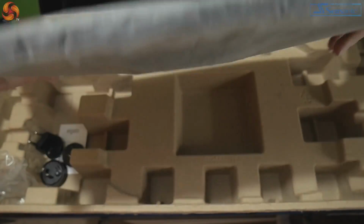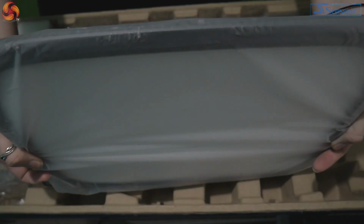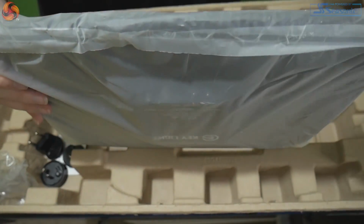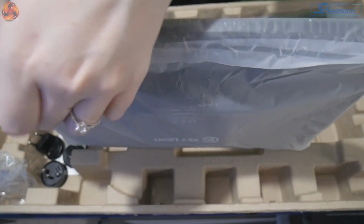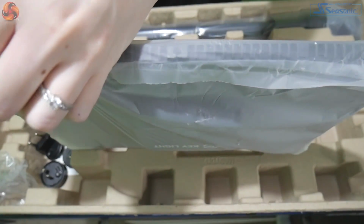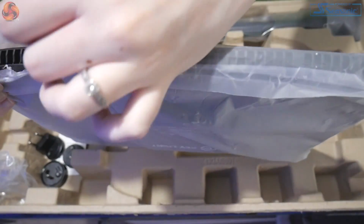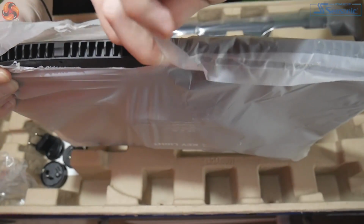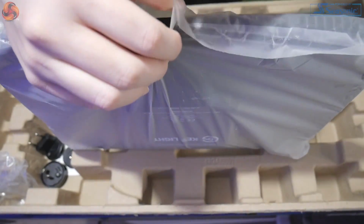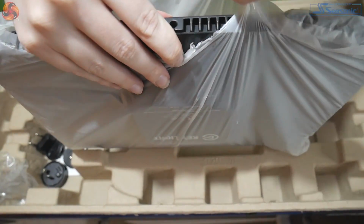The light is also packaged individually, and you can get a sneak preview here of how thin the actual light box is. This is a lot different in comparison to a lot of the other high-end studio light boxes that are available, just for the fact that they are very chunky, they take up a lot of floor space, and generally they are a lot thicker than the Elgato Key Light.